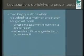Two key questions must be answered when developing a gravel road maintenance plan. First, what is the best way to maintain a gravel road? And second, when should the roadway be upgraded to a paved surface? These are not easy questions, as many factors affect the answers.